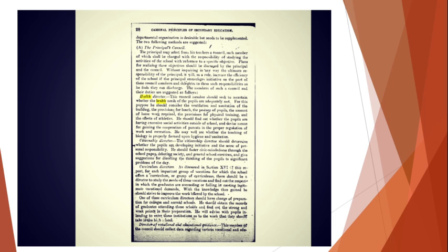Health Director. This council member should seek to ascertain whether the health needs of the pupils are adequately met. For this purpose, he should consider the ventilation and sanitation of the building, the provisions for lunch, the posture of pupils, the amount of homework required, the provisions for physical training, and the effects of athletics. He should find out whether the pupils are having excessive social activities outside of school, and devise means for gaining the cooperation of parents in the proper regulation of work and recreation. He may well see whether the teaching of biology is properly focused upon hygiene and sanitation.